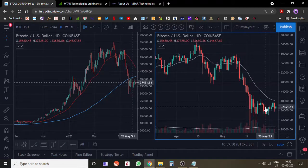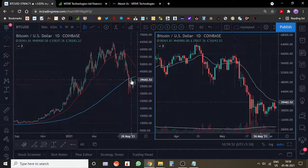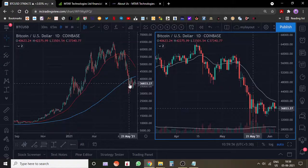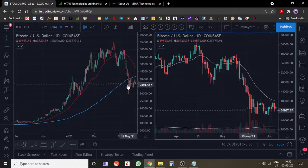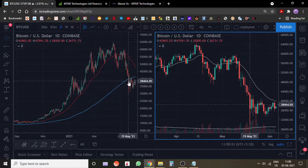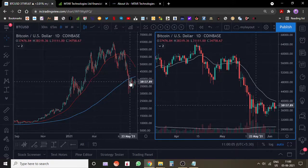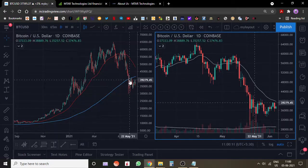The 200-day is still trending upward, so it will take a long time for the 200-day to start trending downwards. If the price stays below the 200-day moving average for the next 200 days, that's roughly 6 months or so, only then could we consider that the long-term trend has changed.